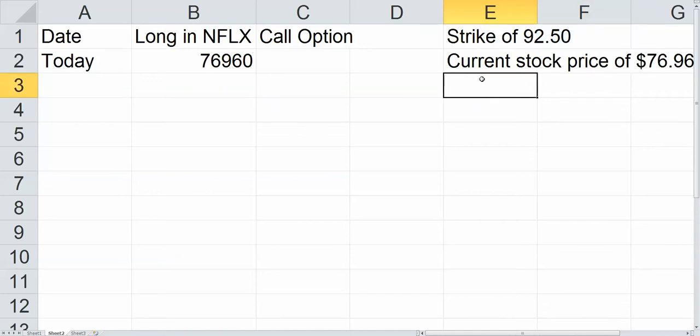Let's say the option will expire the third Friday of June. Each option is for 100 shares of stock. You have 1,000 shares of stock, so 1,000 divided by 100 is 10. So let's say you're going to write 10 call options. The price on a call option with a strike price of $92.50 is $1.27. I just looked that up on big charts.